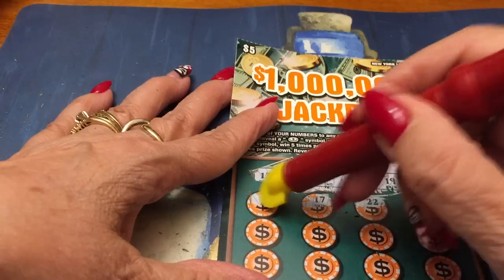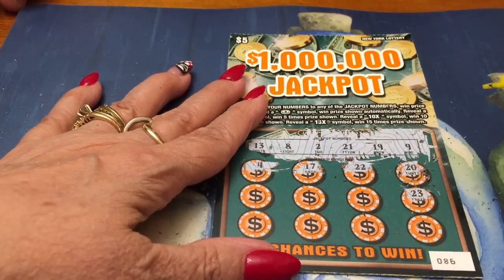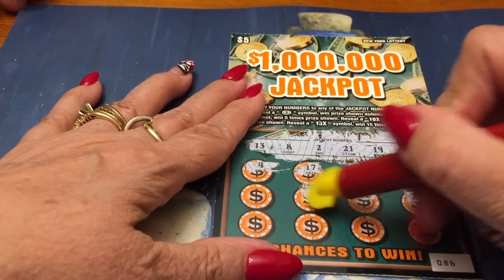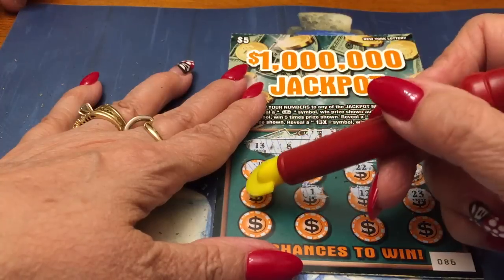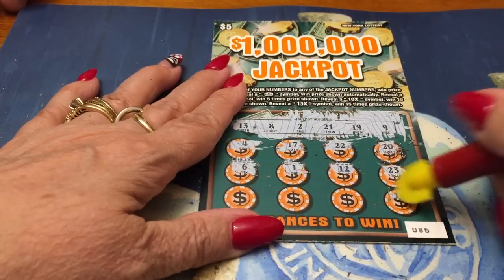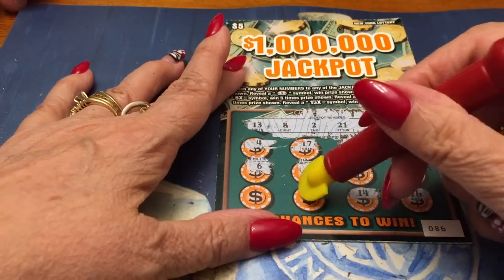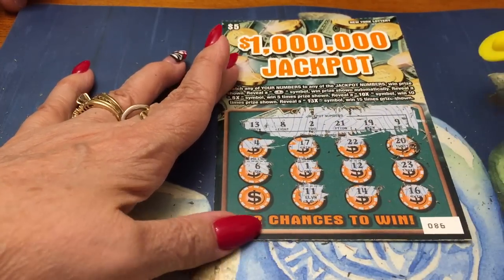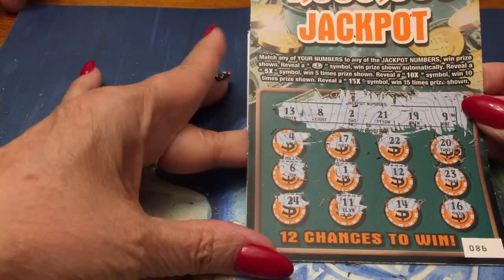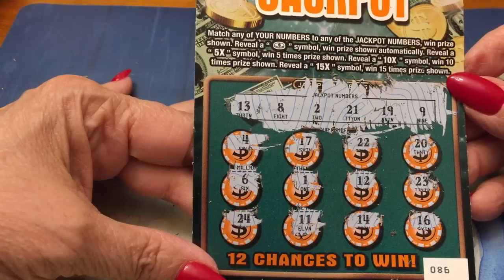17, 4, 23, 12, 1, 6, 16, 14, 11, and our last one on the $5 tickets is a 24, which we do not have. So those were 4 tickets. We got no love in any of them.